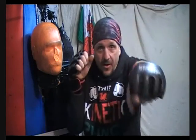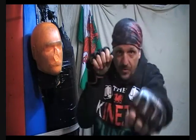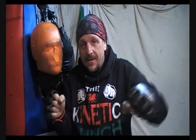And the reason it works so well is because if you look, if I'm relaxed and I just throw any sort of kinetic punch from here, they all drop in and over slightly, taking advantage of the gravity as well, but more energy goes into the body.